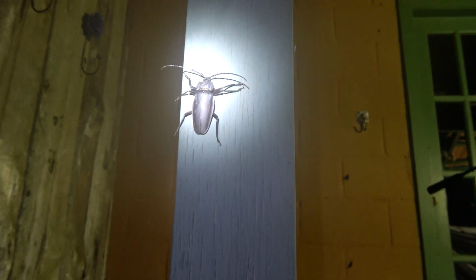Let's put this one in the cage, because we were supposed to collect the insects that we want to make close-ups of. And we put them in a cage. Don't worry, guys, I am not harming them. I'm just putting them in there for later so I can make beautiful photos of them.